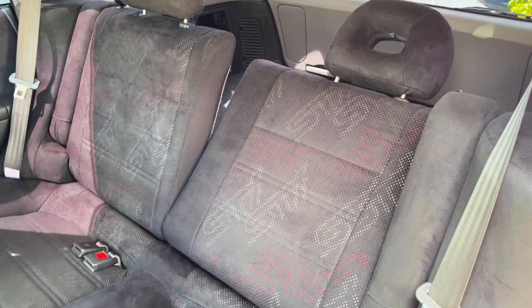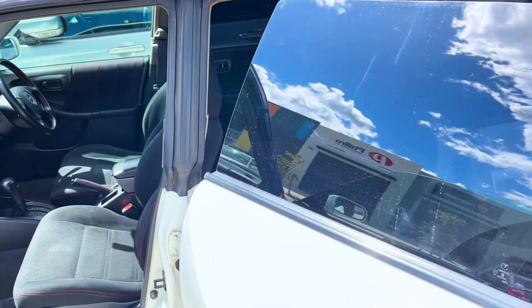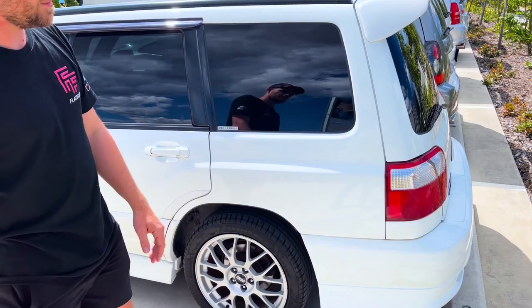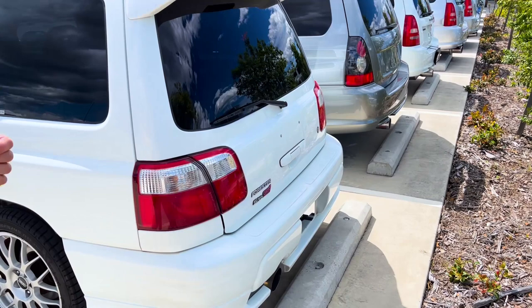Yeah, that would have been cool to have some of these STI trim seats in the GC8s at the time too. It would have made sense. Cool, and they've got the nice Momo steering wheel, which is very GC8, early 2000s. Cool. I think my favourite part of this car is the back end on these. They just look so fat and low with the spoiler and the rear bumper and the tail lights and the garnish. I really, really like this style of car.